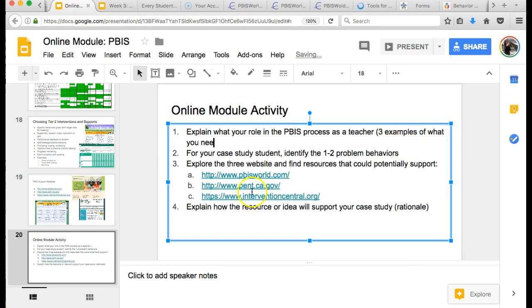That seems useful. And then for your case study student, you have identified hopefully 1 or 2 problem behaviors. And I want you to just go through these 3 websites and see if there's any sort of materials that you could use to either understand the student more or possible interventions, and then explain how that resource or idea will help your case study.